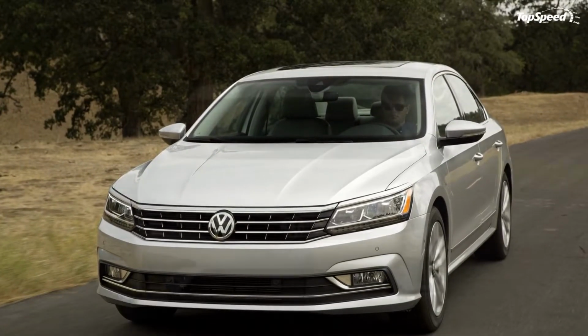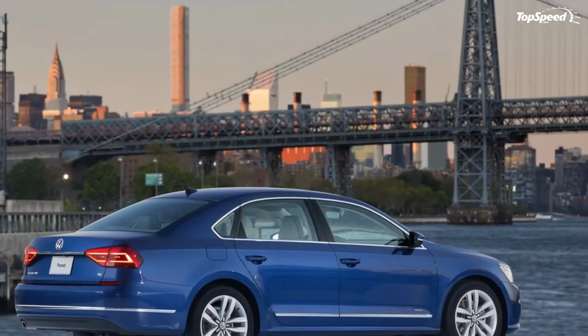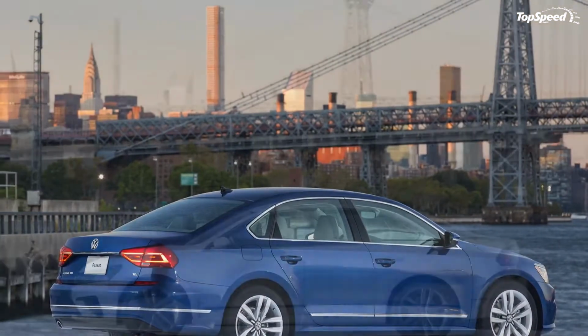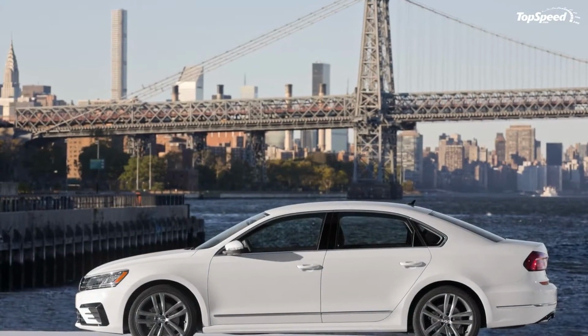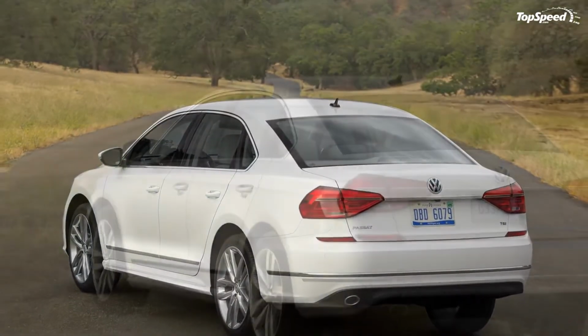The 2016 Volkswagen Passat. The reasons to be suspicious of the new Volkswagen Passat start right in the first sentence of the press release, where it is stated that the car was designed for the American lifestyle.